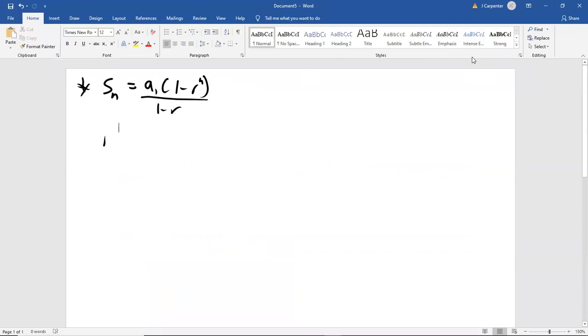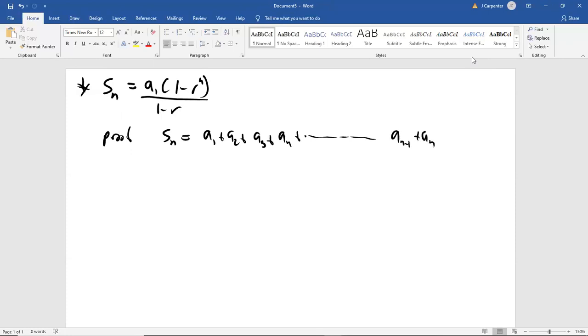So here's the proof. And I'm going to have to pause in a minute, but this will be really quick. Let's just show what this sequence is, S sub n, which would be A1 plus A2 plus A3 plus A4 plus and so on, A sub n minus 1 plus A sub n. It's just the first through the nth terms. Now, each of these terms is something very specific, though.